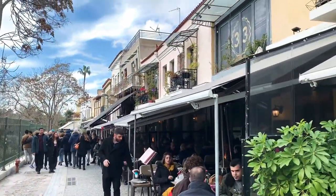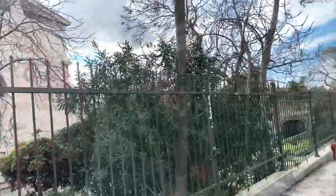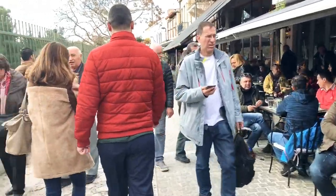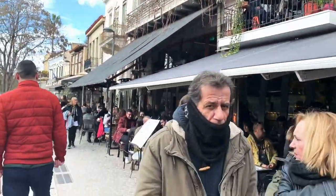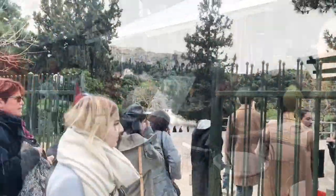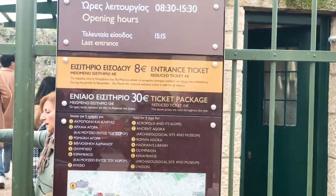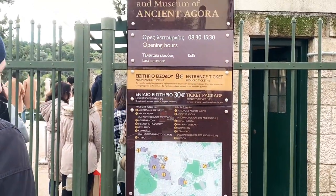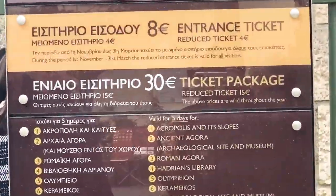Walking through the little Parthenon area, close to the Acropolis. They have the little fire pits here for the dining area, and then a little built section on top for the VIPs. This is another place you can get tickets. We realized that you can get tickets for all of it for $30, and $8 for just this museum. And it lasted 5 days too, so.